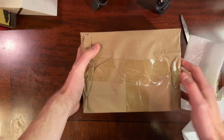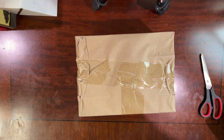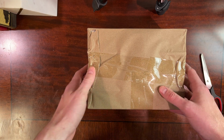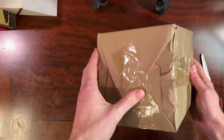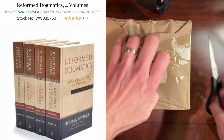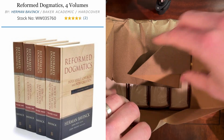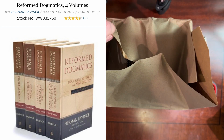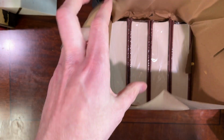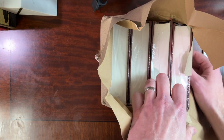So, this set that we're going to see is the deluxe edition with imitation leather, I believe, according to this. Yes, a luxurious imitation leather cover. This set was originally published, these 4 volumes, in hardback edition by Baker Academic in 2008. So both this set and the hardback edition have 3,024 pages over 4 volumes. Ooh, look at that. Beautifully individually wrapped books. They know how to keep this set nice.